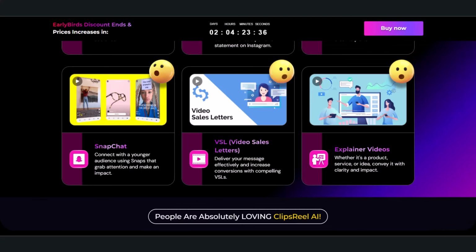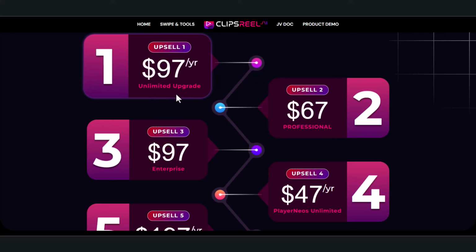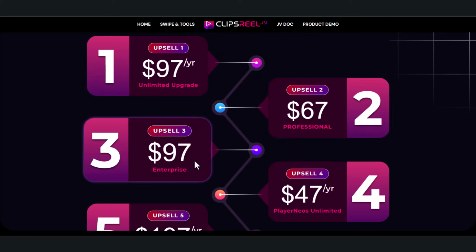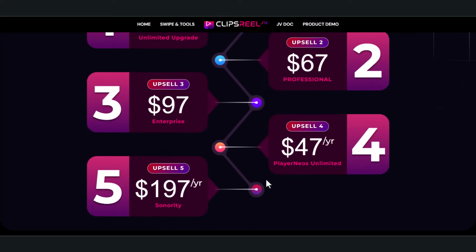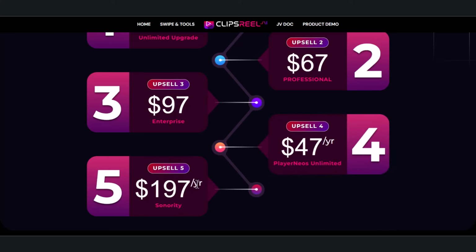And then the next thing I want to show you is the pricing. So the original initial cost is $65, I believe. These are the upsells here. Looks like to get the unlimited version, it'd be $97 a year. The professional version, $67. The enterprise version, $97. Player Neos Unlimited, $47 a year. And Sonority, $197 a year. And I don't know what those are, but you'll be able to take a look at that if you look at the product further on the sales page.